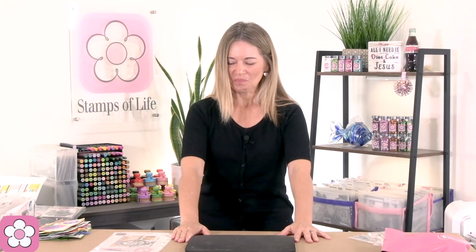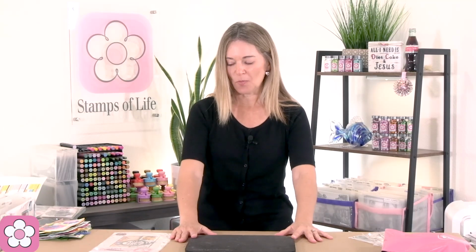Now, 100 years ago, I used to work for Sizzix and I used to be a designer for them as well. And I released this product. And once I left Sizzix, it went into the vault. It's my design, so we are releasing it now through the Stamps of Life. And we have had so many requests for this one. This is a 5x7 flip it, and you are gonna love it. You do need a larger machine. You need the 8.5x11 machine, but here we go.